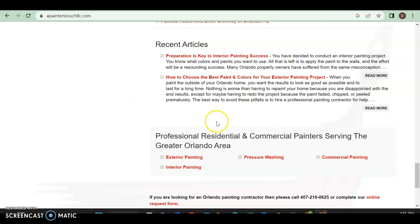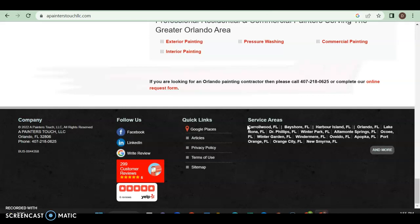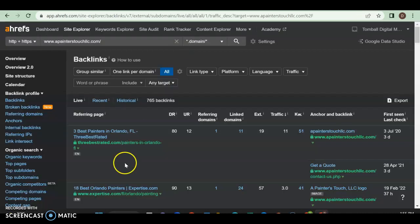They might not be talking about all of their different things that they offer, but they should. So I'm going to give them a couple of points off for that. But other than that, they do have a solid website, as well as also service locations. Let's look at the back end, see what's going on.